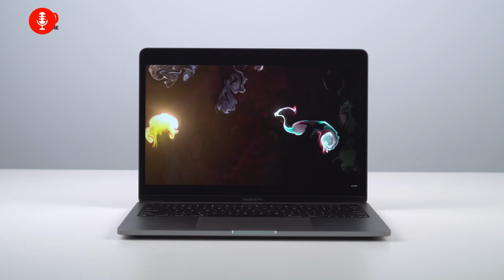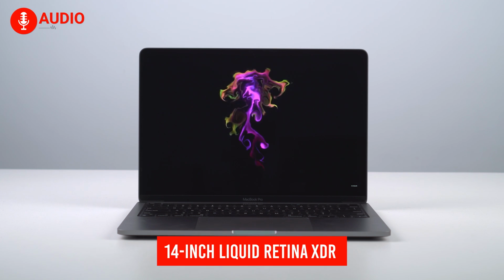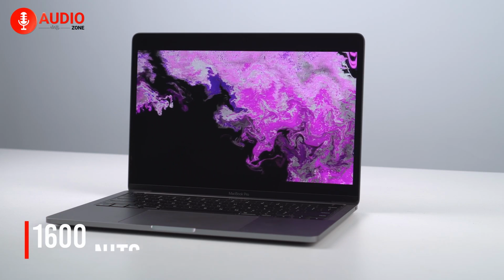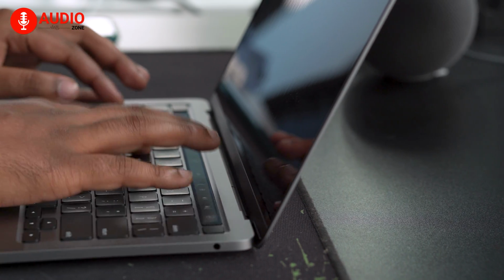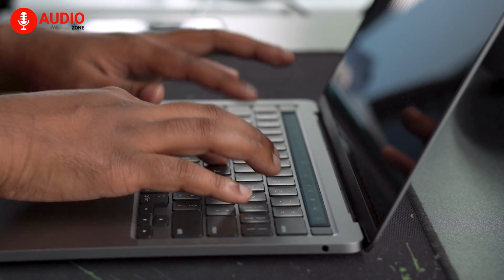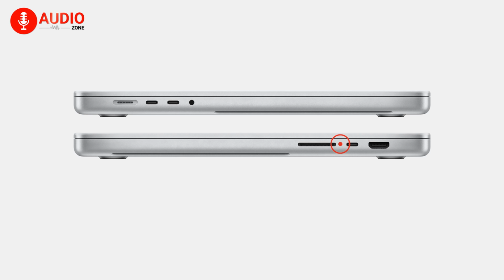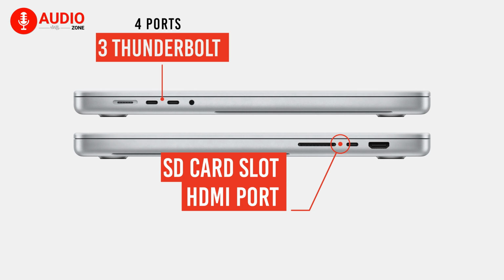The screen, being simply the best screen on a laptop, rocks a 14-inch Liquid Retina XDR display with 1600 nits of peak brightness and a wide color gamut, which makes working on it an ethereal experience in terms of audio processing, monitoring, and producing. The laptop also comes with an added SD card slot and 3 Thunderbolt 4 ports, which can be considered a bunch of useful added features.